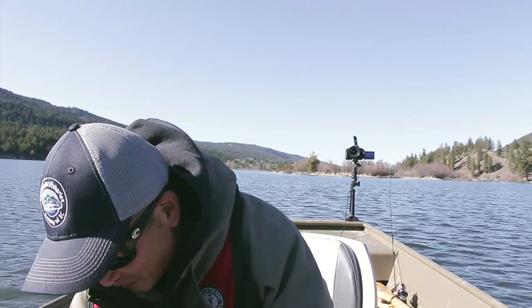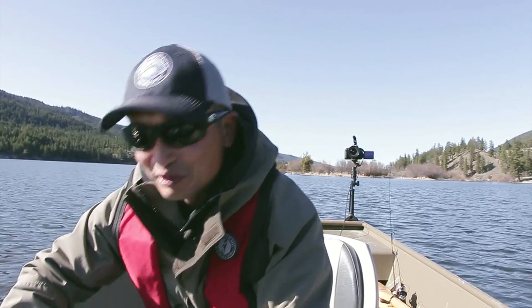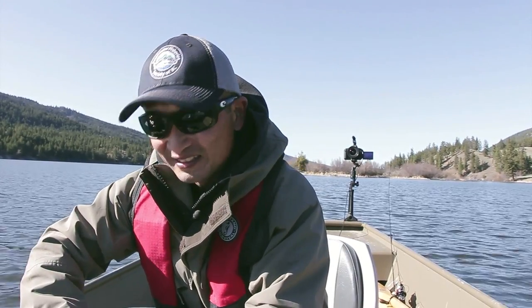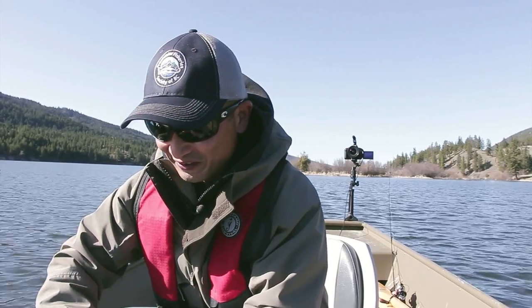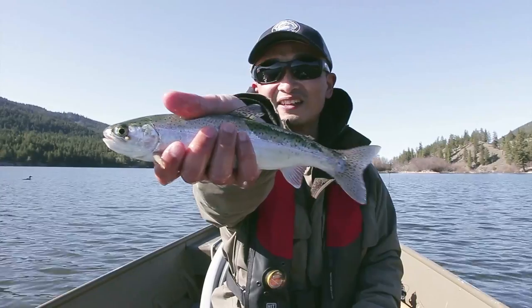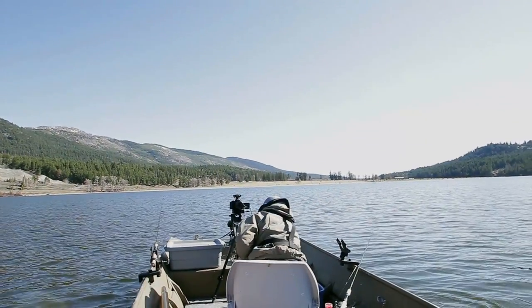So this one's not very big, it's just a juvenile. It's probably only about 12 inches long, which is what we call a Hicks Lake. But a fish is a fish. So let's unhook this guy here. Show you that. Not very big. Just let it go so you can get a bigger one.